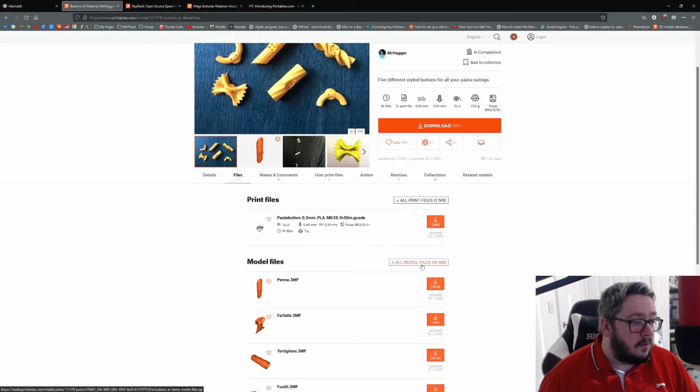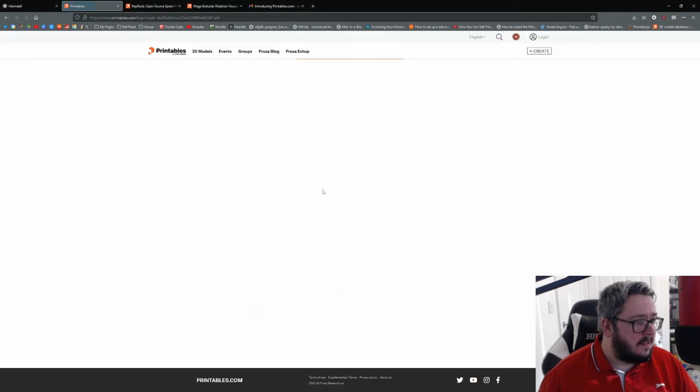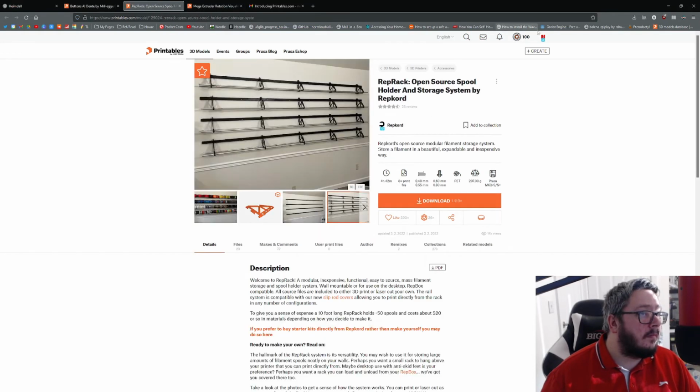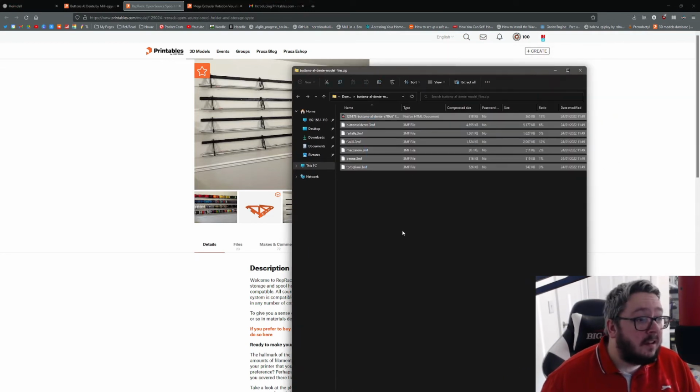So, can you download all model files? You can. And does that actually work? You have to sign up for it. Okay, that's fine. Let's see. I've logged in. All right, cool. I pressed the button, and now I've got a zip file with all the bits. It has all the bits.